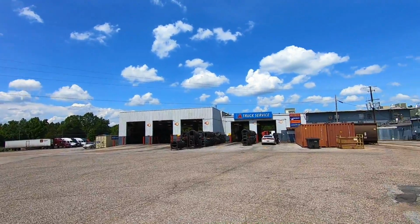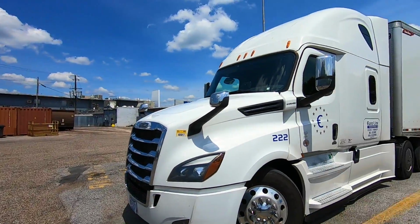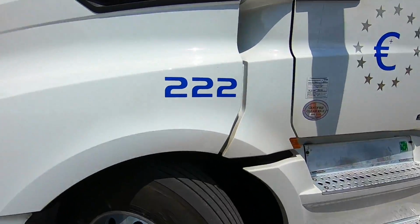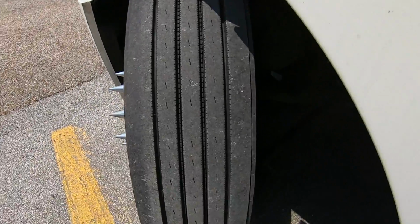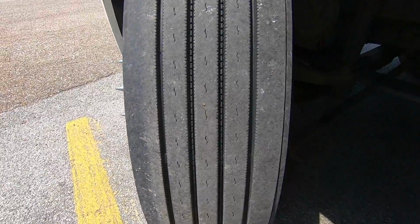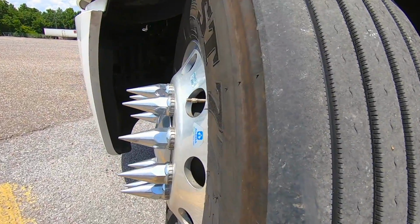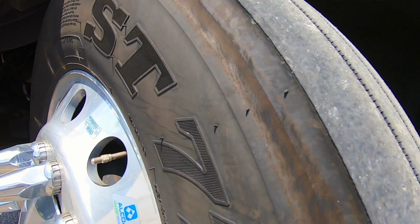We made it into Mississippi and we are taking our 30-minute break. I just fueled up and we're just gonna take a quick look at this steer tire. Maybe from the imaging you guys can barely tell, but this side right here is eaten up pretty badly. I don't know, maybe from this angle.